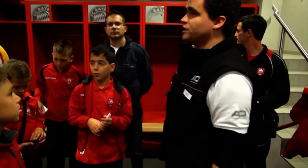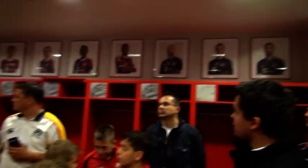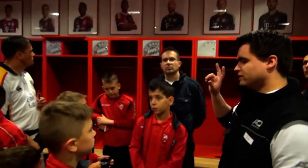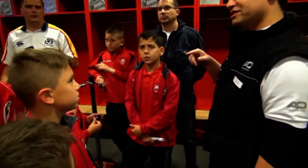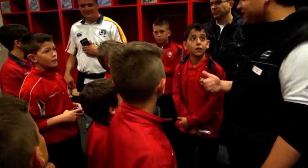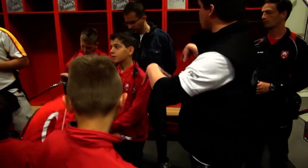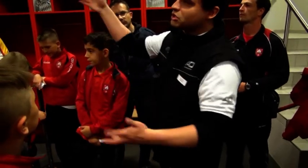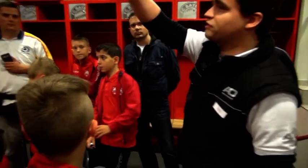Each player has his own locker in here with the picture above the locker, so you can see who is sitting where. It's 22 lockers. Do you know how many players can Pep Guardiola take with him to the match? 17? It's one more? 18. Yes, he can take 18 players with him. So he always has more lockers in here. It's 22 lockers. He can only take 18 players with him. So he always can choose what are the best 22 guys, and they usually have the picture here.